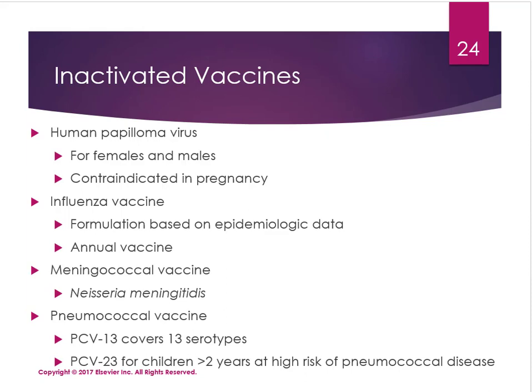The meningococcal vaccine: this disease is caused by the Neisseria meningitidis organism. Most infections occur in children younger than 5. There's a high morbidity and mortality rate in those who are infected, and there are approximately less than 1,000 infections reported annually.